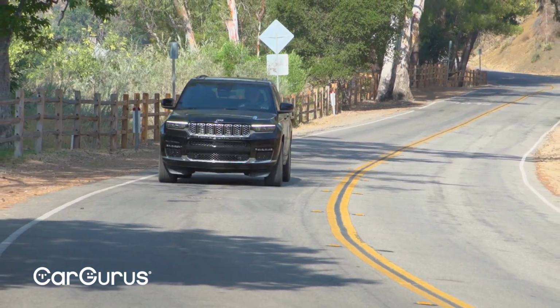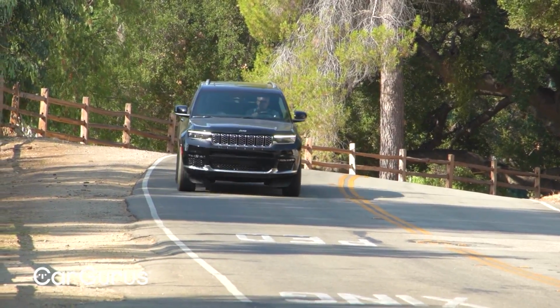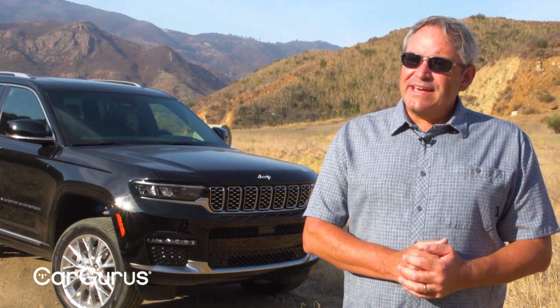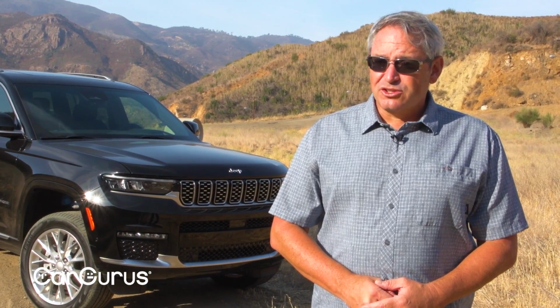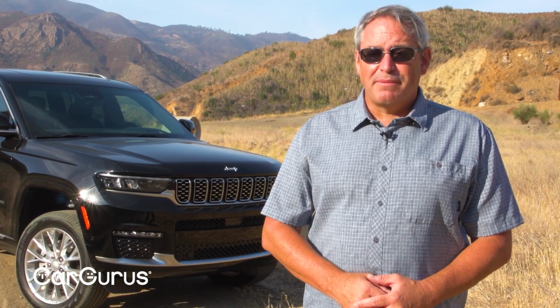Also, the EPA says our test vehicle should get 21 miles per gallon in combined driving, but that appears to be a pipe dream, a figment of somebody's imagination. I saw no better than 17.8 miles per gallon on my evaluation loop. I would recommend the V8 engine as an alternative, but you can only get it on the top trims. Choose it and the tow rating increases from 6,200 pounds to 7,200 pounds, though the official fuel economy rating sinks to 17 miles per gallon in combined driving.